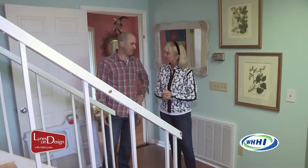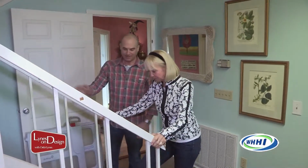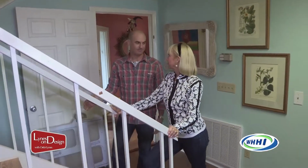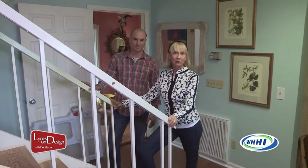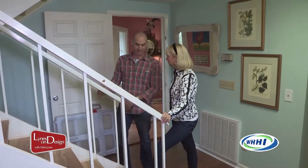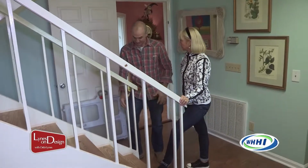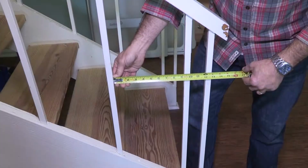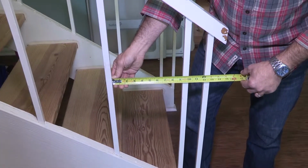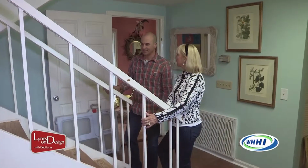Well, safety first, right? Exactly. And which kind of brings us to this. All your steps need a handrail. Keep it basic, right? And this is a very basic one. It's very old, and this would not meet code any longer because these pickets are too far apart from one another. Why does that matter?